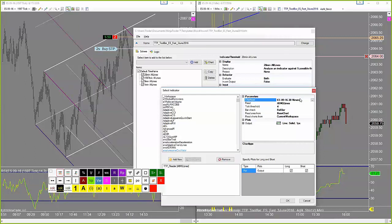But anyway, when this is set to current workspace down here, read charts from current workspace, it's going to show you all of the available charts within that workspace.